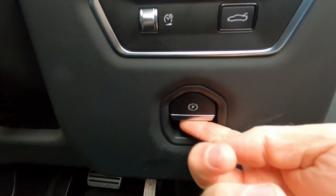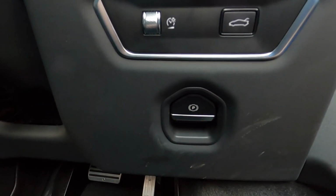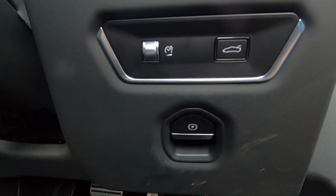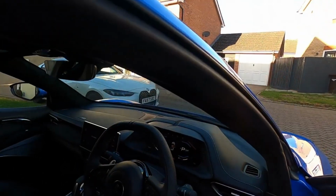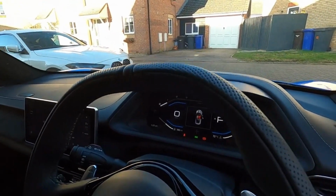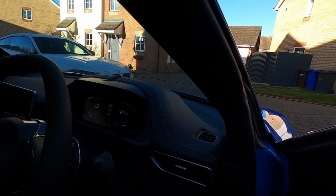And this is just your handbrake. If you haven't got your handbrake on auto, so it comes on automatically, that's your handbrake just to do that as well. So for me, I think that is about it for the interior of the car. But I think the interior is bloody fantastic compared to what they used to do. But that's it from me today, and I hope you found this video interesting.